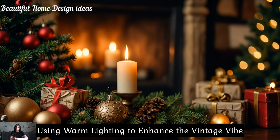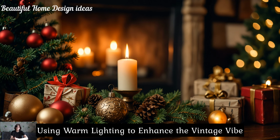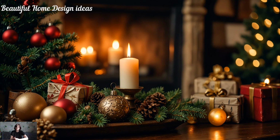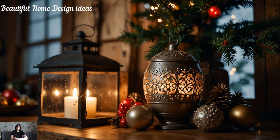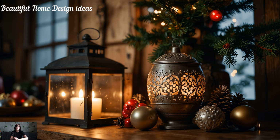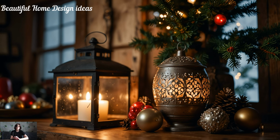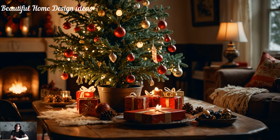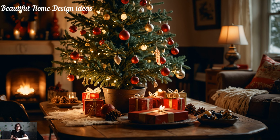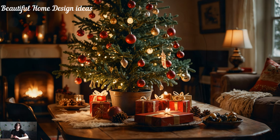Using warm lighting to enhance the vintage vibe. Lighting plays a crucial role in creating a vintage Christmas atmosphere. To keep the cozy, nostalgic vibe alive, opt for soft, warm lighting instead of harsh, bright LED bulbs. Classic string lights are a must, but instead of modern, super bright options, choose warm white or multicolored bulbs to add a retro touch. You could also use vintage-inspired Edison bulbs to create a soft, rustic glow.